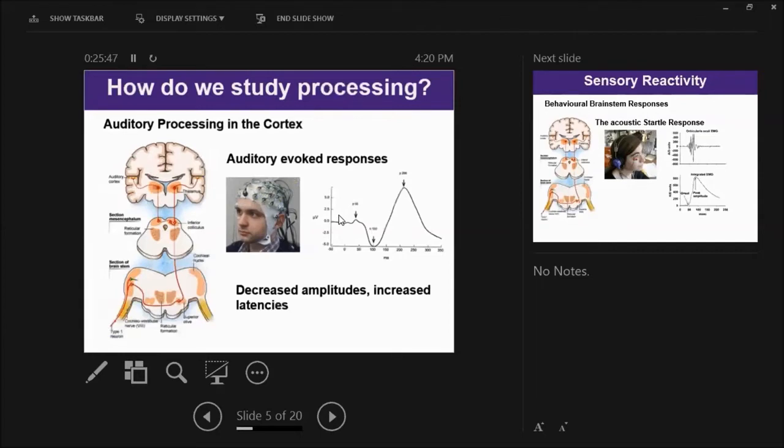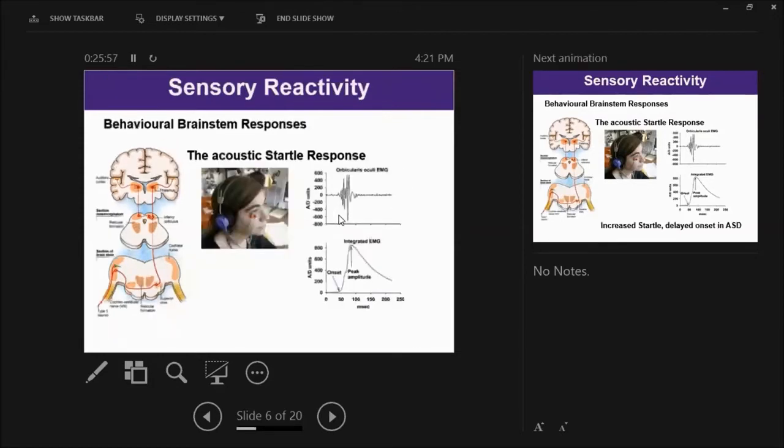Okay, so this is auditory processing in the brainstem, the auditory brainstem response, and through EEG we can measure this in the cortex. What about the sensory reactivity? That is something we also measure, and Renee, who has been here several times, who could not be here today, does that in collaboration with Rob, now in children with autism and control children.